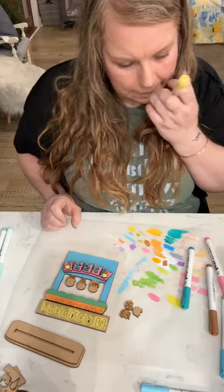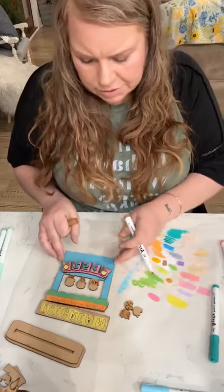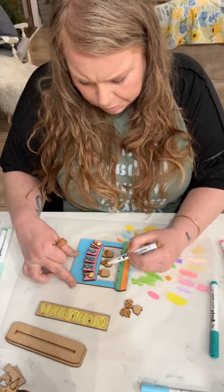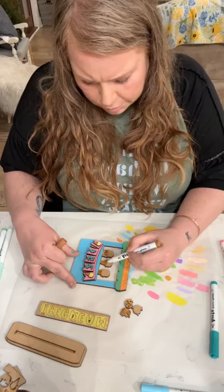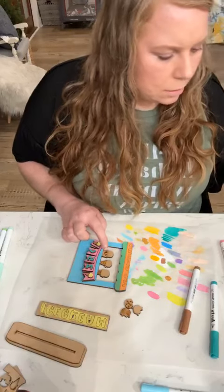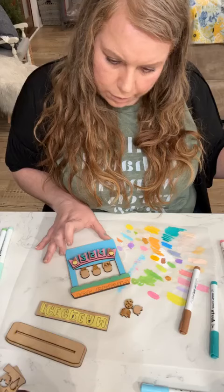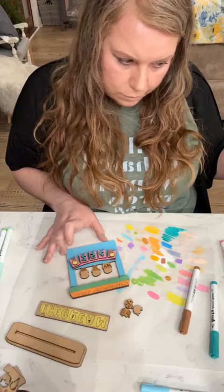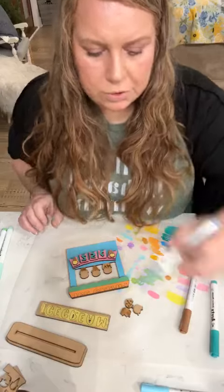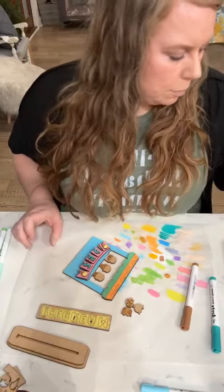Okay. What color did I use? This one? Okay, let's do the cones. Let's do this cone and this cone. And then let's do this little cup. What other color did I use? Purple. Let's do the cup purple. Oh, wrong purple. Wrong purple. There it is.